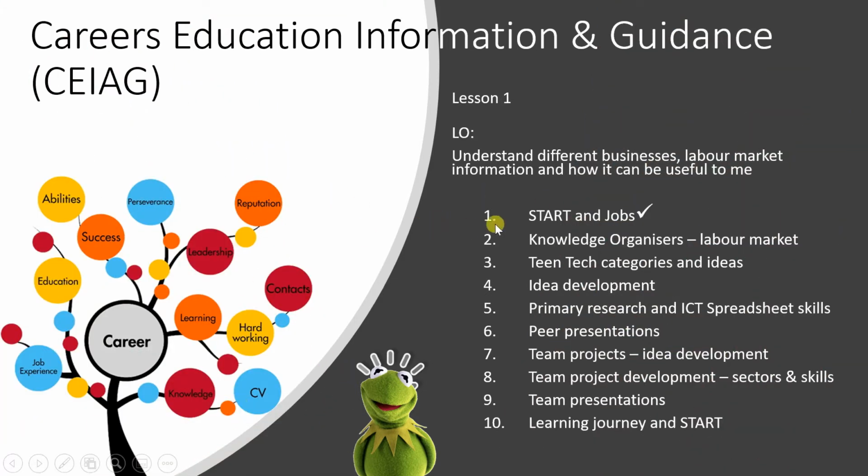First of a 10-week programme on careers education, information and guidance. And whenever you see Kermit, guess what? Kermit, the careers advisor, he's going to pop up and start talking to you about the lesson.